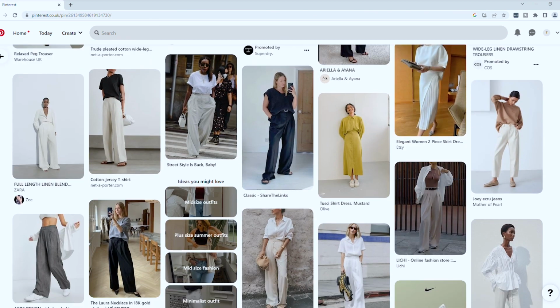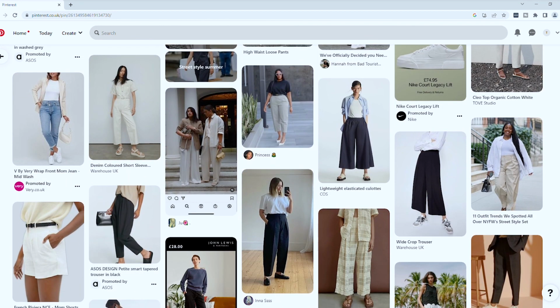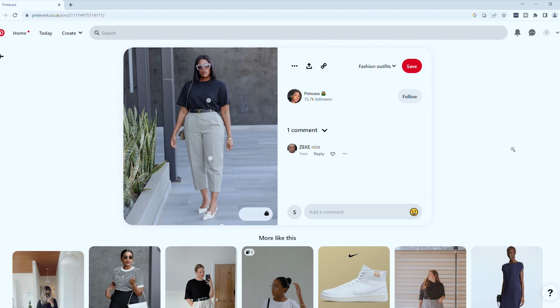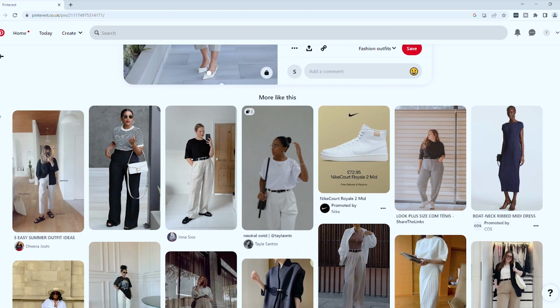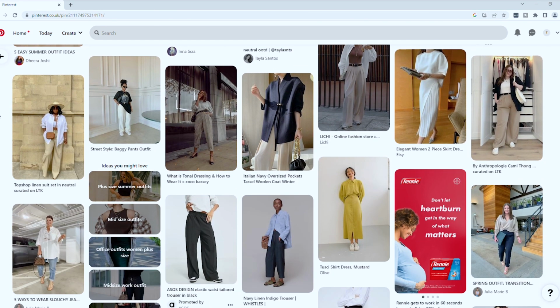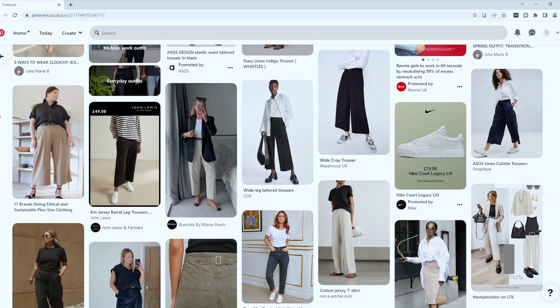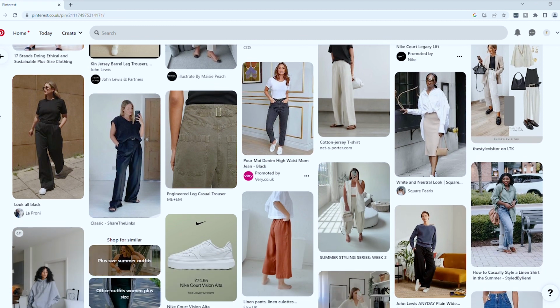Pinterest is a great place to get outfit inspo, especially when you're feeling like you're out of ideas. I know people like to create boards on Pinterest, but I personally, for ease, just download the images onto my camera roll and then create an album of outfit inspiration. That way you can quickly refer to it if you are feeling stuck with what to wear.